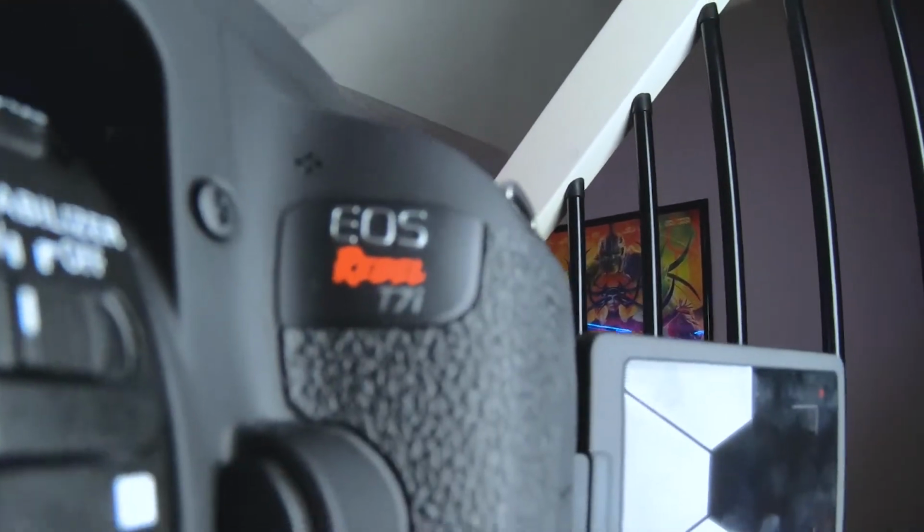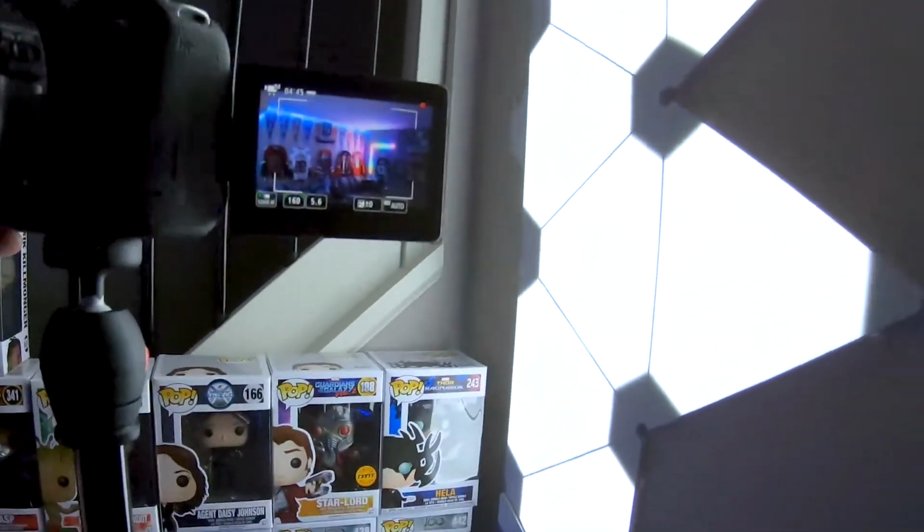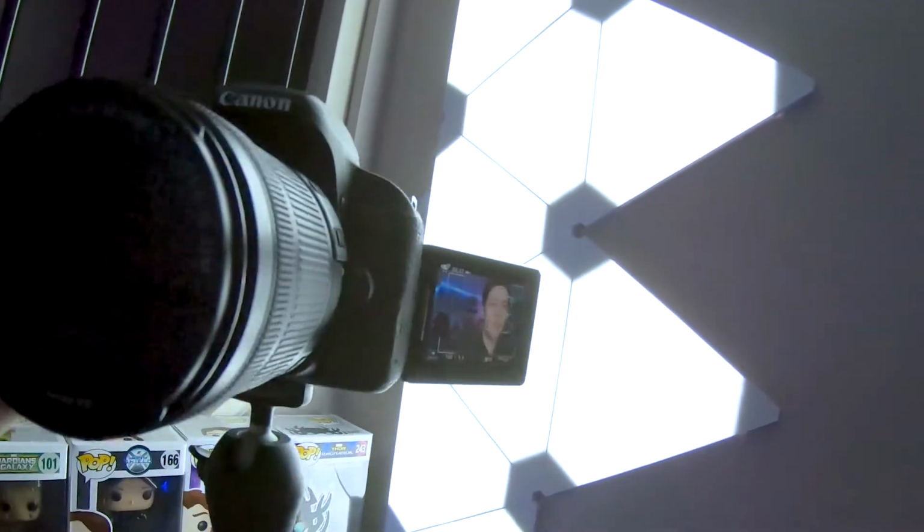Alright, there we go, so let's bring that out. We can wave. But this is my camera that I use, the Canon T7i. It's not really wanting to focus right now. Nothing too fancy. Again, those are the lights that I use for actually recording.